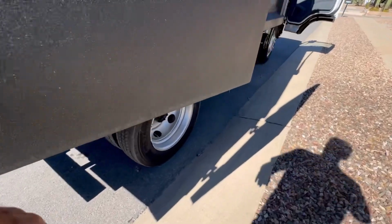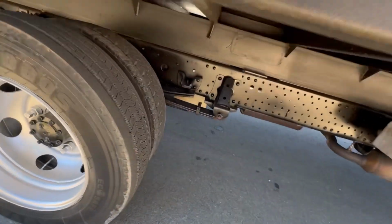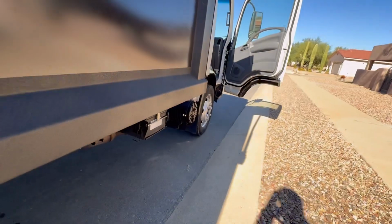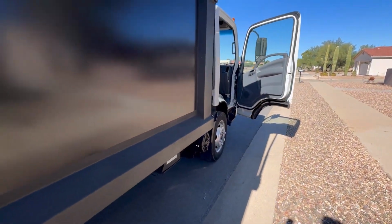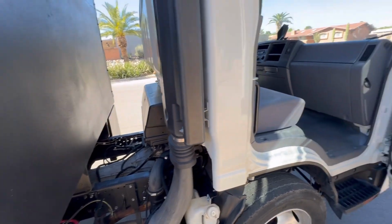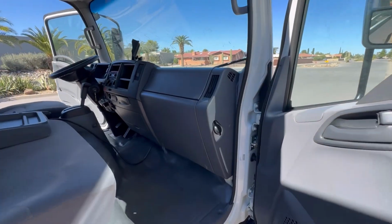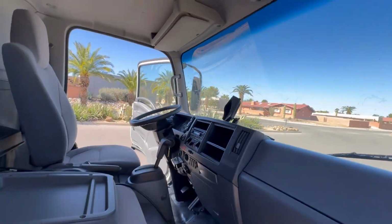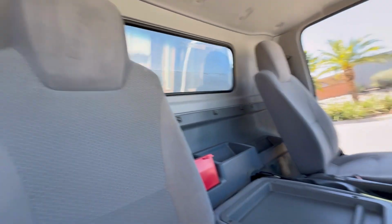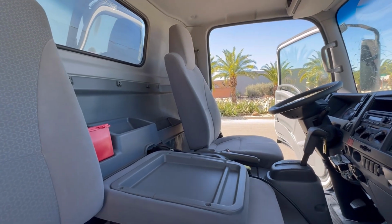Tires are in good shape. Very good shape. Not matches though. This is all rhino, and then the shiny part where my letters and stuff would go, that should look really good. This thing's filthy, and I got to go get some gas. Man, they sent me an empty truck. Everything up here is good. Everything here is good. Well, we shall see, man.